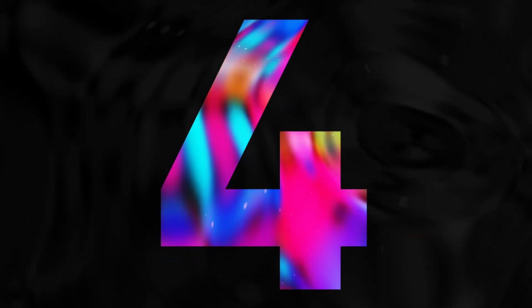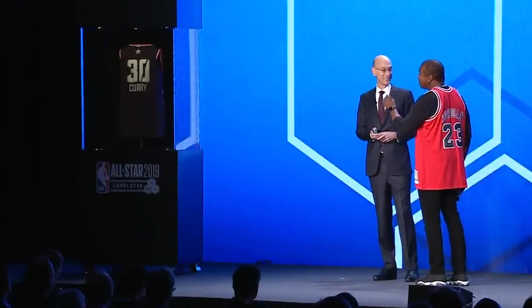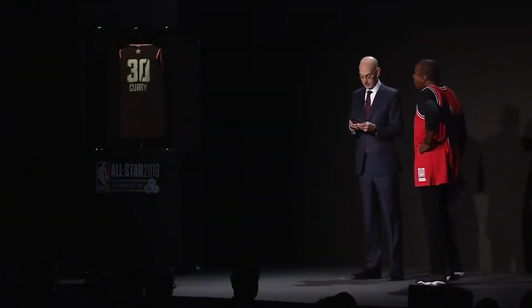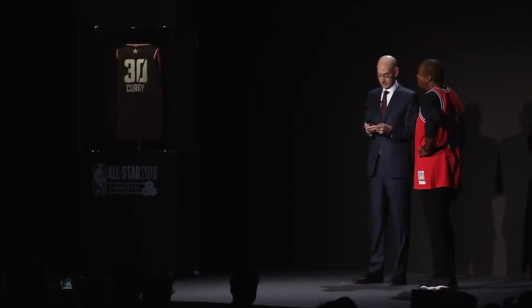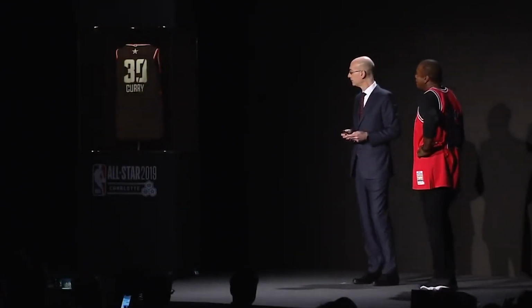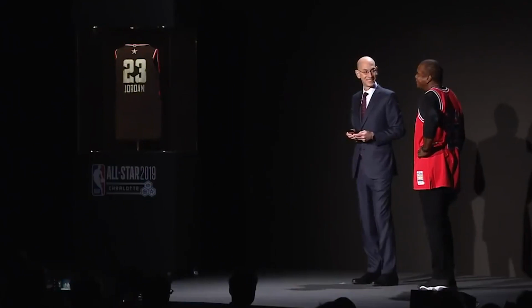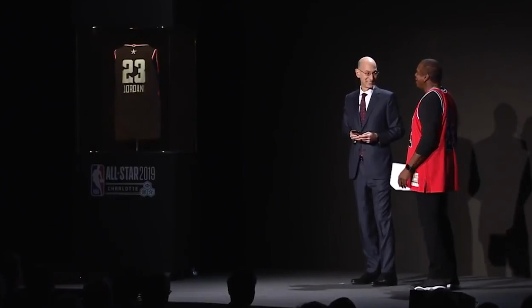Number 4, NBA Smart Jersey. This prototype jersey, shown by NBA Commissioner Adam Silver at the 2019 All-Star Technology Summit, allows fans to buy one jersey and be able to change the name and the number on the jersey with your phone. It is said to use color-changing fabrics to make this possible. This is still a prototype and will most likely not be seen for years to come, but it is an interesting item. A regular jersey can cost upwards of $100.